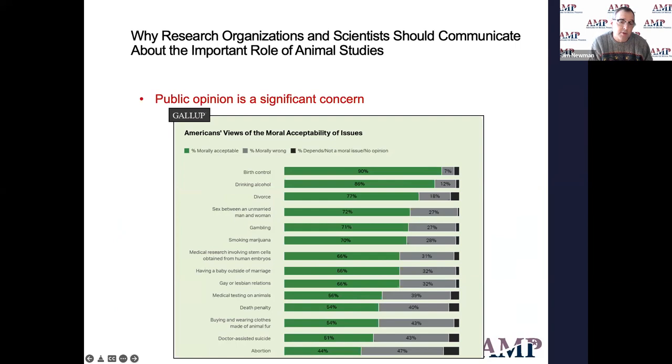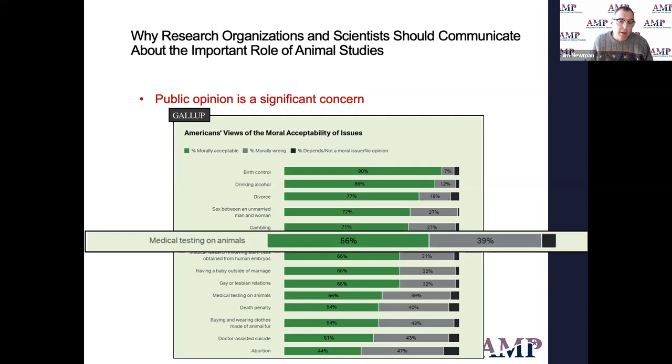These are the results of a poll that's done pretty regularly by Gallup. They poll on a variety of issues, and this is called a moral acceptability study. When it comes to animals and research, the approval rate is 56%. In other words, 56% of Americans who are polled view medical testing on animals to be a morally acceptable issue. That number is significantly down from years past, and I think we know many of the reasons why.